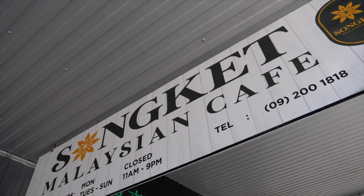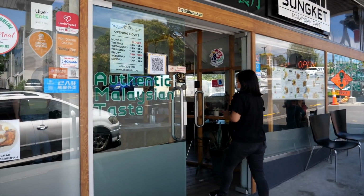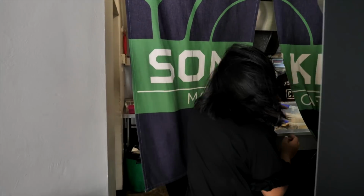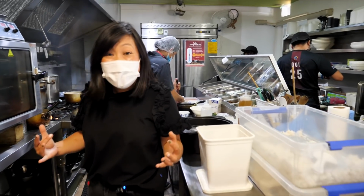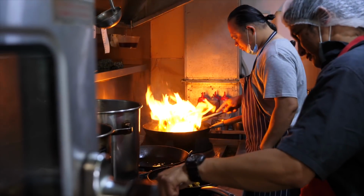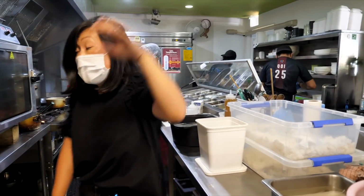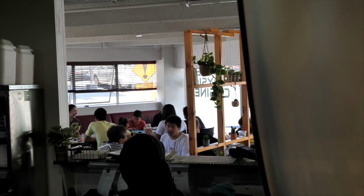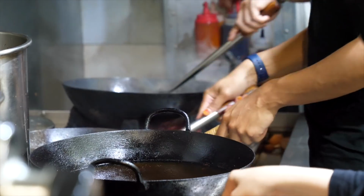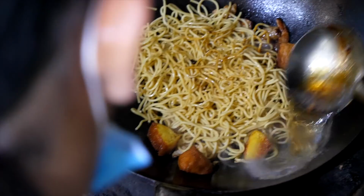Songket Malaysian Cafe specialises in all of the Malaysian classics. We're heading straight into the kitchen to see what they're cooking up. We love being able to take you behind the scenes into the kitchens of the restaurants that we showcase. The dining room was absolutely packed with customers. The team are just going for it. There are noodles being fried in the wok, there's chicken being deep fried, you can see rice being scooped up. It is all go.